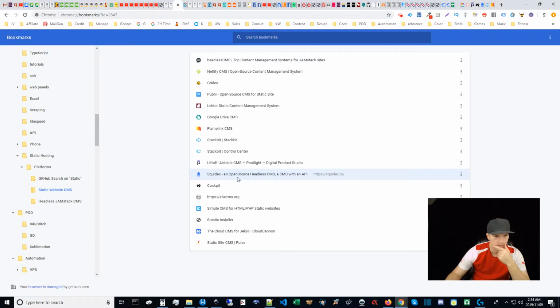Squidex, open source headless CMS, CMS with an API. Cockpit, Abe CMS, Static installer, Cloud CMS for Jekyll, CMS Pulse, Static Site CMS Pulse. So I know for sure, I'm not sure about Netlify, but Gridea and Publii definitely seemed like agency level static site management. Publii in particular looked really interesting to me, and so that's going to be something I'm going to be looking into.